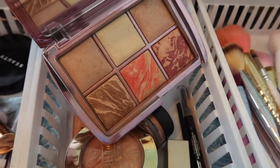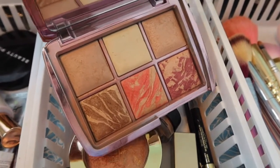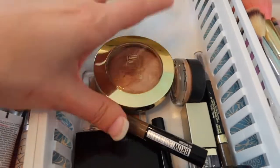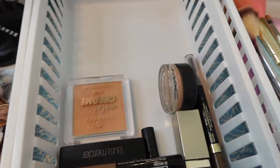We used the Hourglass palette all week, and that was really nice. I didn't use the blushes or the highlight because I was using the BH Cosmetics palette, but I did use the setting powders and the bronzer. Still love that. Also used this Milani bronzer too. Some days I would use both the Hourglass bronzer and the Milani Glow. You know, I just do what I want.